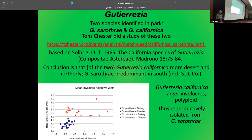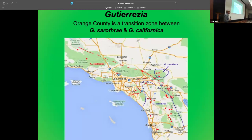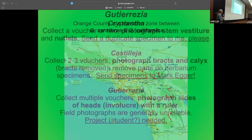I don't trust the iNaturalist observations now, not without a ruler next to the head. So I think this is one of those where we're going to have to collect more and identify. And look, this is the map from Tom Chester. Here's Cerro 3. He said only Cerro 3 is in San Diego County, with the exception of one plant in San Diego State that might be Californica collected in the desert, but it's kind of a lousy specimen. And then he mapped out where Californica is according to his observations. Look, we're right in the interface between the two. So this is a taxonomic issue. And these are good species. They have different chromosome numbers, but they're just hard to tell apart.